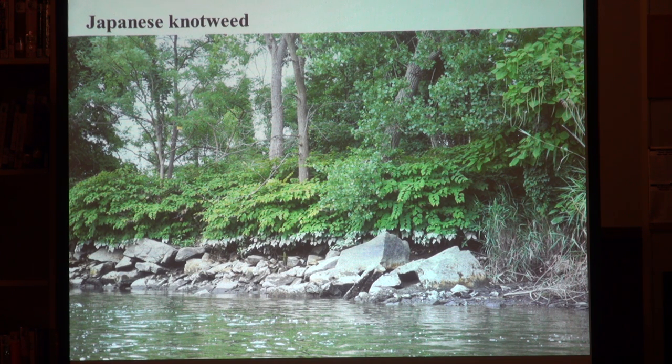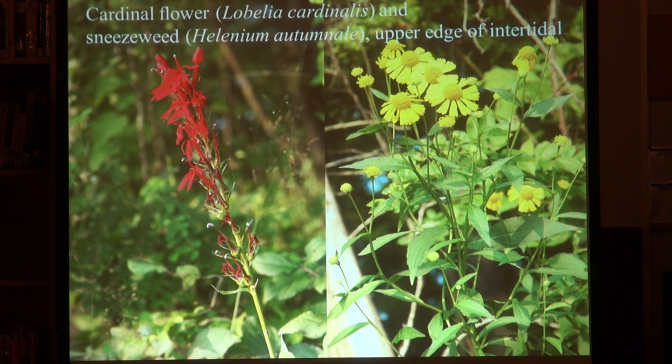So you can go out and look at the plants in one of these tidal marshes and you can see the silt that was deposited by a recent high tide. And it gives you an idea, this isn't exactly mean high water, but it gives you an idea roughly of where mean high water is. And now these are two things that grow in the freshwater tidal marshes at the upper edge of the intertidal zone, right about mean high water, cardinal flower and sneezeweed. Cardinal flower also grows in non-tidal marshes. Sneezeweed, not very often. It seems to be mainly along the Hudson.